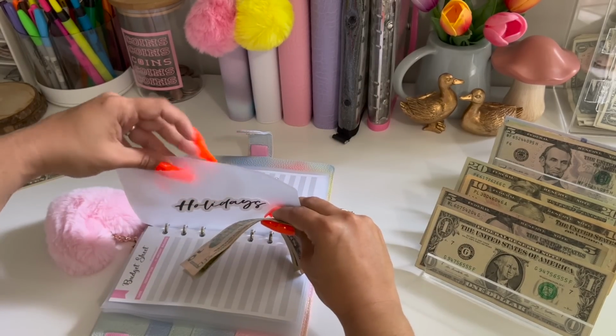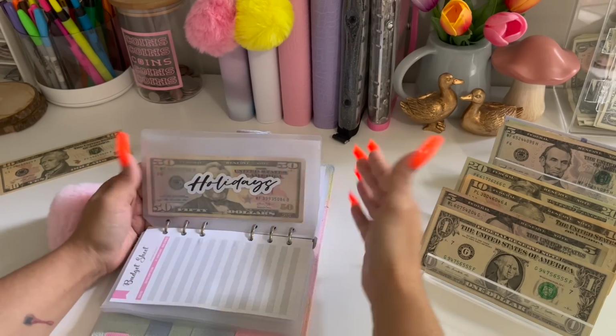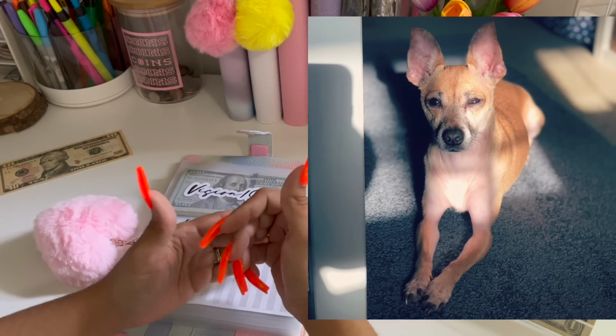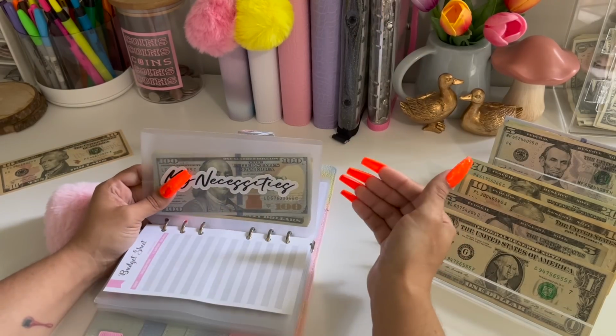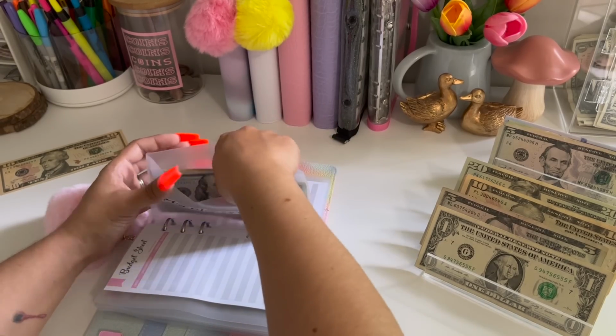Somebody was asking to see a picture of pumpkin pie because I never show her. I actually show her a lot on Instagram, not so much over here, but I'll insert a picture over here for those of you who want to know what she looks like and what kind of dog she is. She's actually a Chigo, so she's part Chihuahua and part Beagle, but she looks more like a Chihuahua than anything.